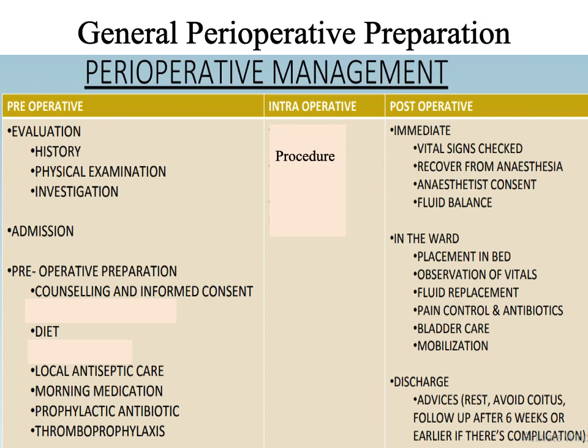are important. During postoperative care, immediate follow-up of the patient, checking vital signs, recovery from anesthesia, and fluid balance are important. In the ward, we should take care of the placement in the bed, observation of the vital signs, fluid replacement, pain control and antibiotics, and bladder care and mobilization. Later, we advise rest, avoid coitus, and follow up after 6 weeks or earlier if there is any complication.